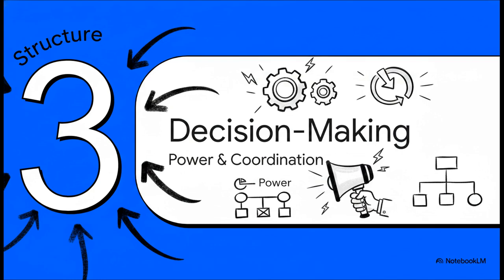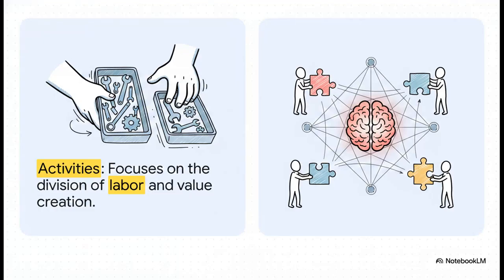This is the power and coordination dimension. So the real question here is, who actually has the power to make the calls? It is absolutely vital to contrast these first two dimensions. While activities is all about dividing the labor, decision-making is about processing information and managing the inevitable political coordination between those divided units. We typically look at the top management team, the TMT, to understand this. Their specific job titles and roles reveal exactly how the organization handles internal power dynamics and interdependencies. Basically, decision-making is the hierarchical tool used to resolve conflicts between all those separate activity groups.